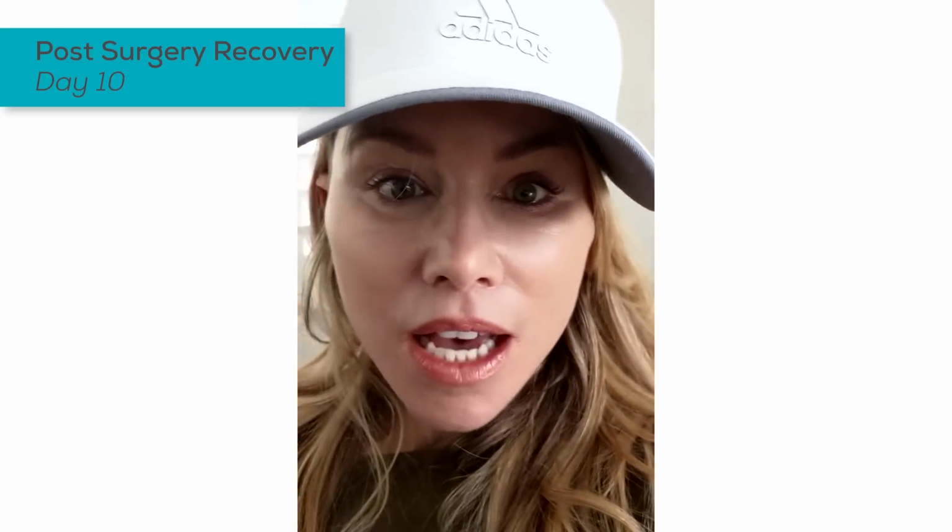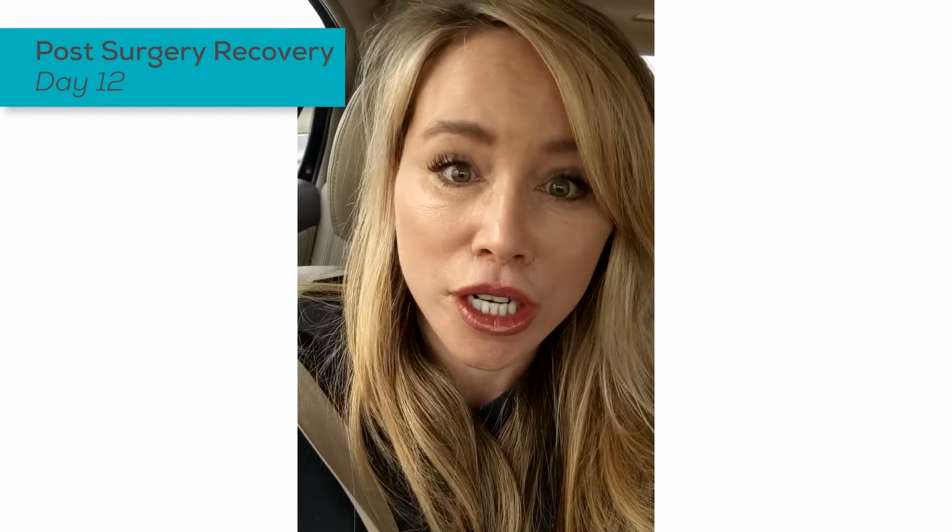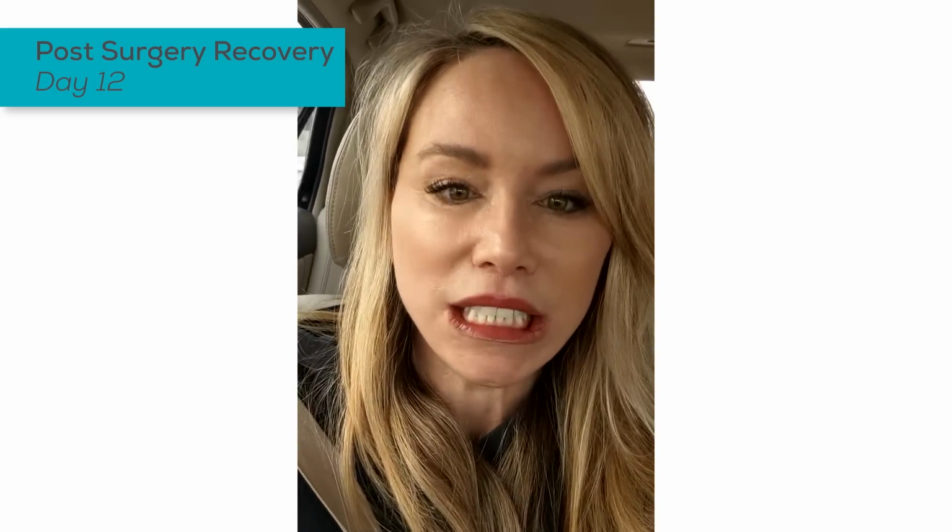So hopefully that goes down and I'll look better. Okay, it's day 12 since my procedure, and still have some residual swelling, some tightness. Can't really smile all the way.